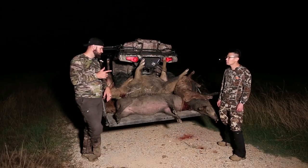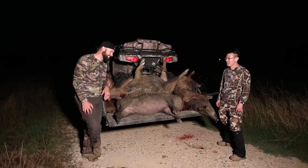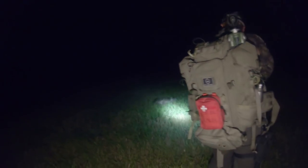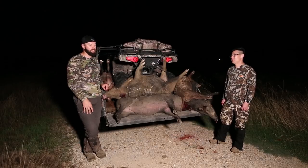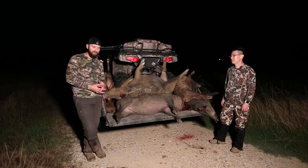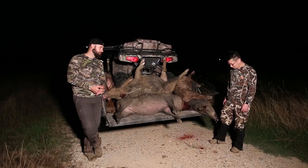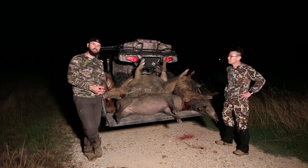One thing, I got to use the TAC13. It's going to be awesome footage. Wow. We had 2 hogs that looked like they were wounded. It was the first 2 we shot. One actually expired, so there was no follow-up shot needed. But the other one was still up. And so I took the TAC13.